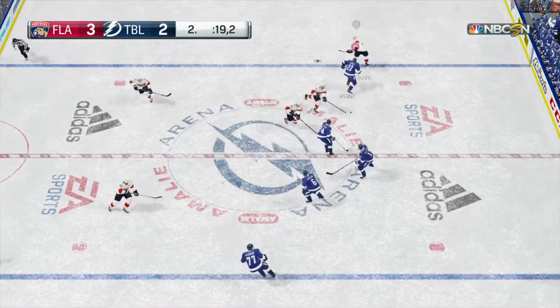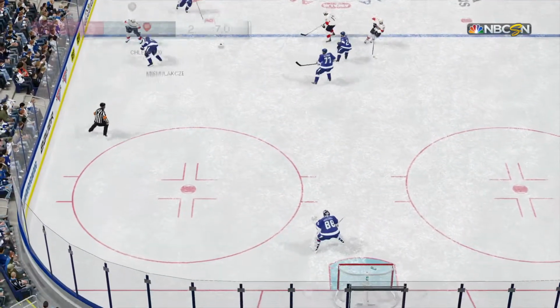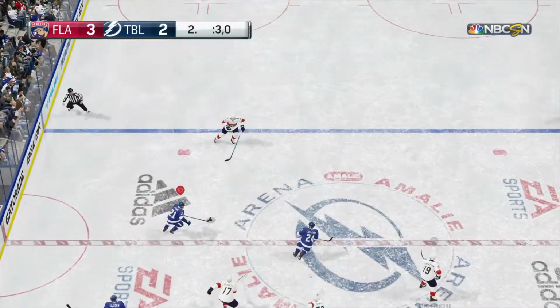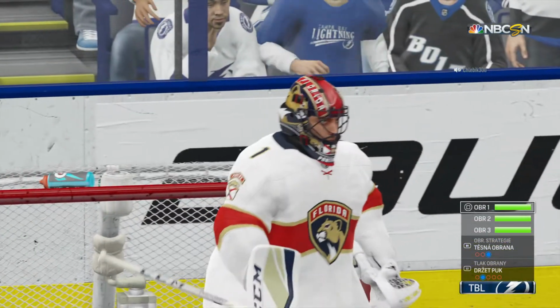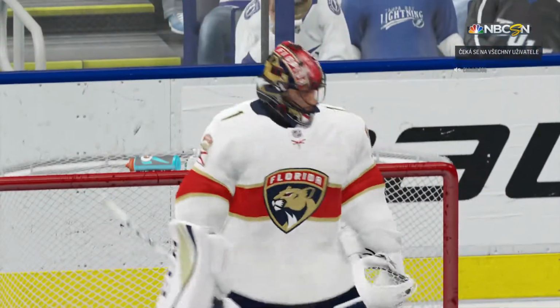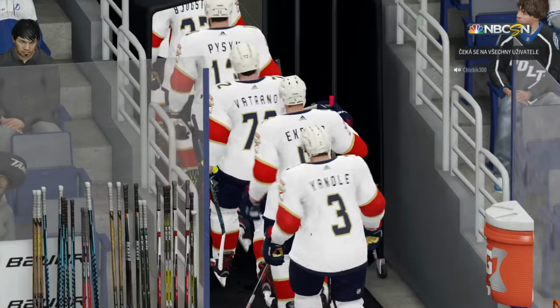Use that stick like a magic wand. That one's right on his stick from the right side. Loose puck knocked away by Ryan Callahan. 2-on-1 opportunity. Oh, what a save that was. Well, they've got to be a little tired after these first 2 periods of play, so they'll get a rest as we start to think ahead toward period number 3.